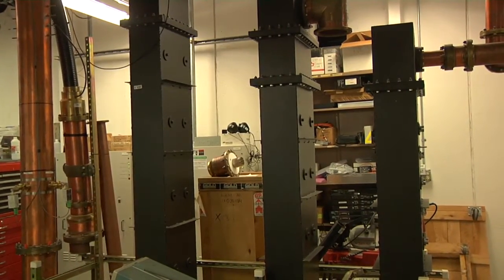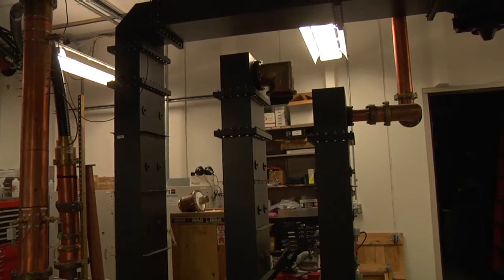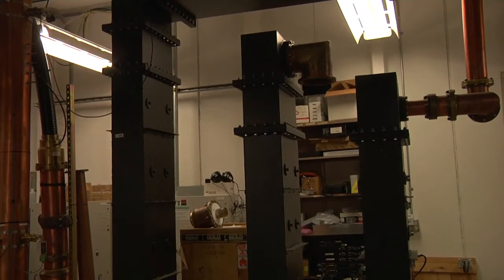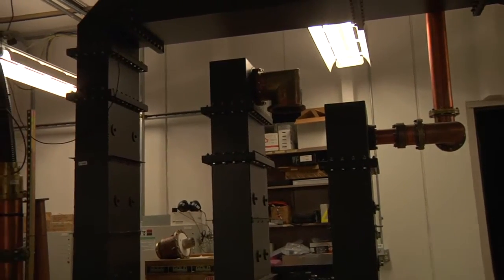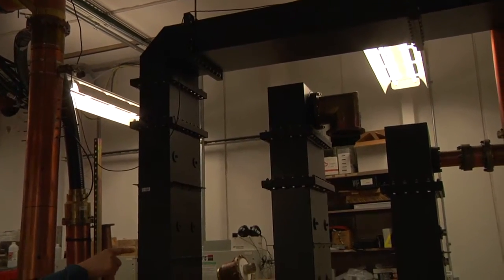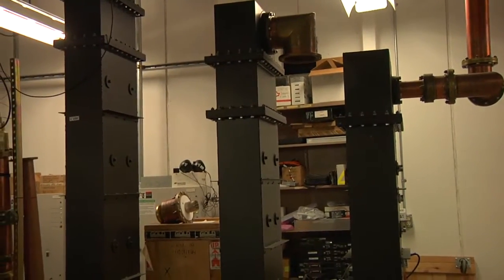As I mentioned before, at this point we combine two signals going up the tower to handle both channel 23 and 42. As you can see by the sizes on this, the longer part of this thing is for channel 23 because the wavelength's longer. The one that's not being used in the center used to be channel 38.